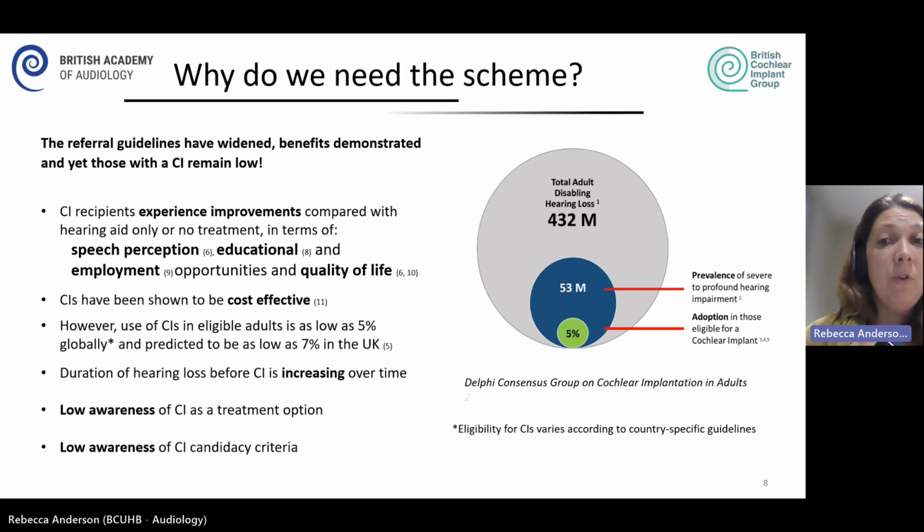Duration of hearing loss before cochlear implant is increasing over time. There is a low awareness of cochlear implant as a treatment option, and there is low awareness of cochlear implant candidacy criteria. There are many references on this page that can all be found at the end of the presentation. So these are all well-known global facts, and this led to a UK-wide audit, which I'll cover now.